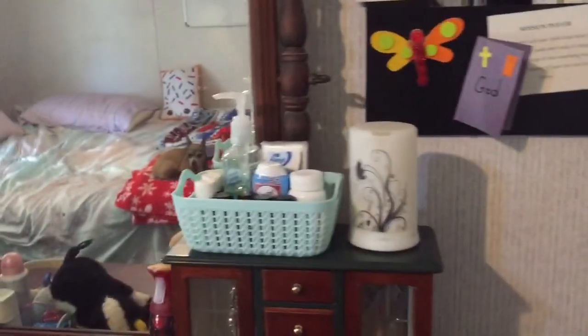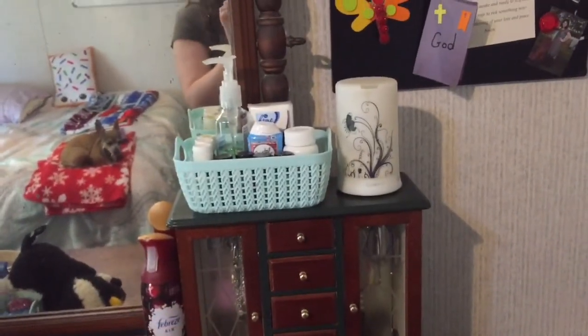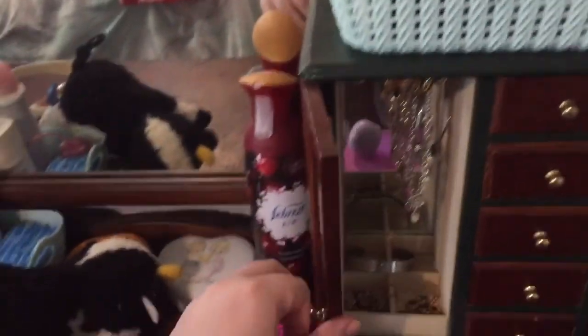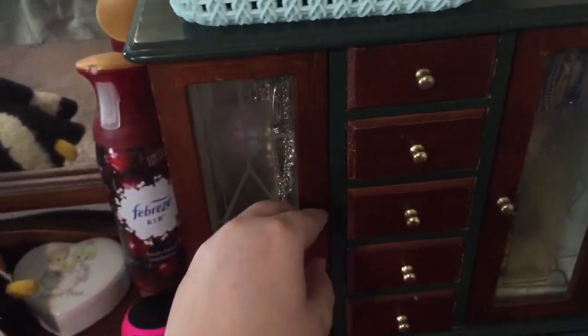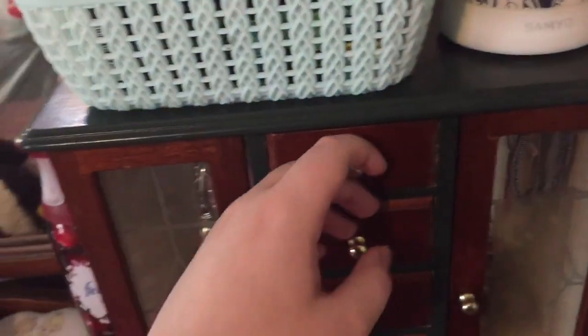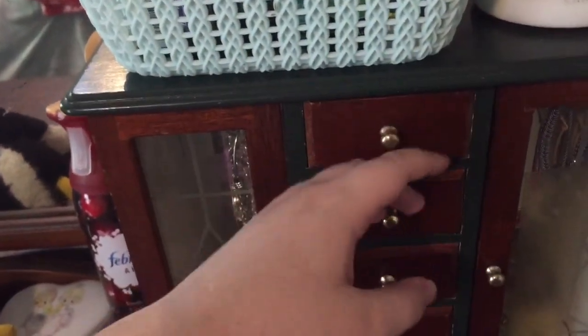Okay, so right here, this is my ginormous jewelry box thing. I keep all my jewelry in here. I have charm bracelets in there and that stuff. Then in here I have earrings.